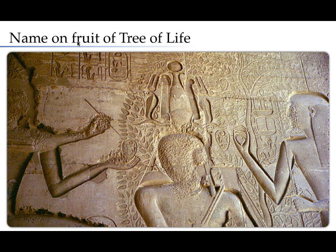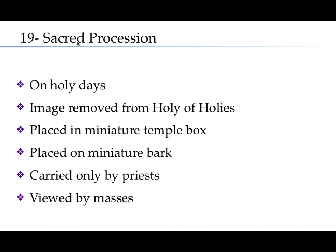So these are the pieces, and you can see the tree, the leaves and branches of the tree in the background. They're writing the name of the king on the fruit of the tree of life, and then he can eat this. He's deified in that regard. So this is Ramses in the afterlife, enthroned by the side of God, gaining eternal life. He has the Ankh symbol in his hand. He's getting this fruit, things like that.